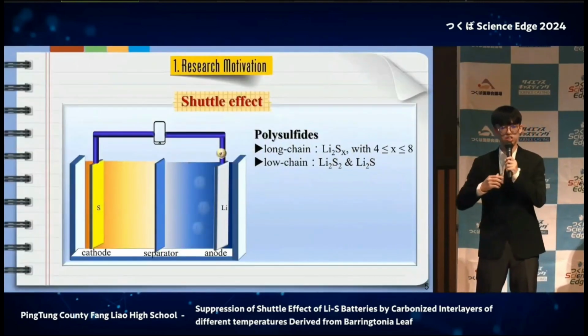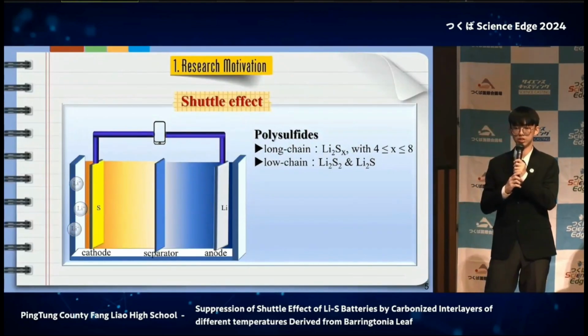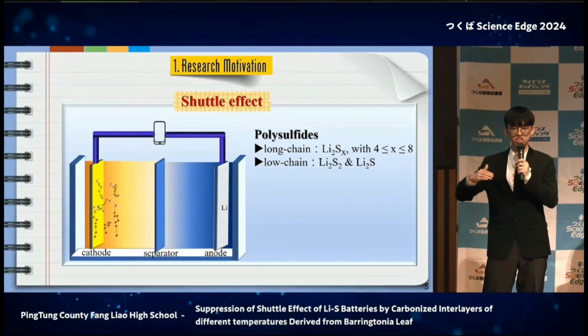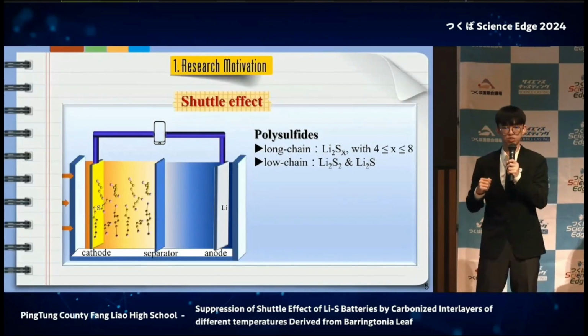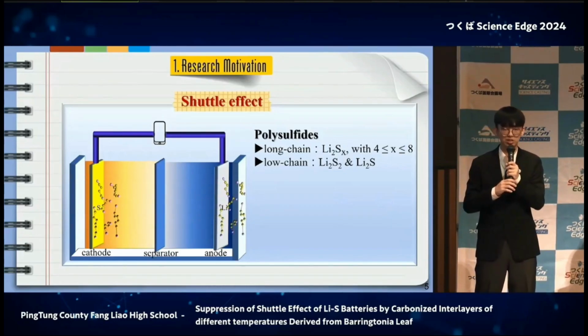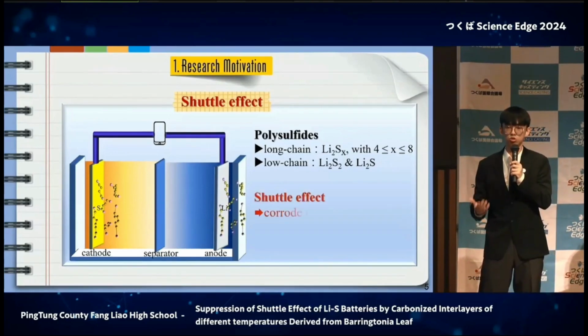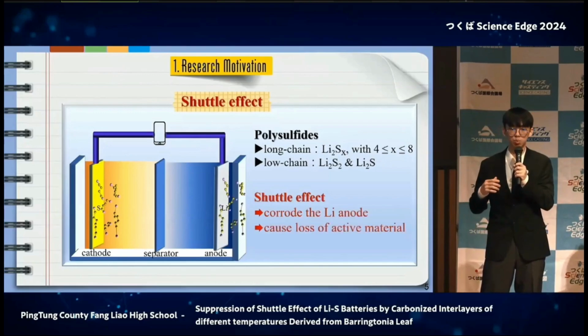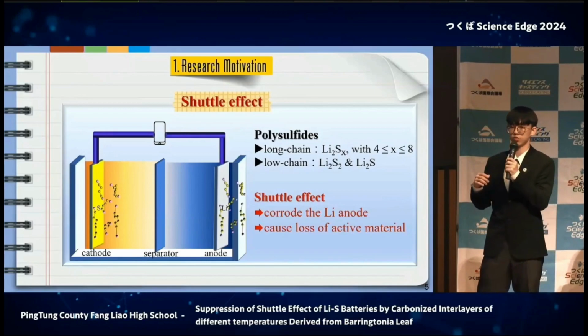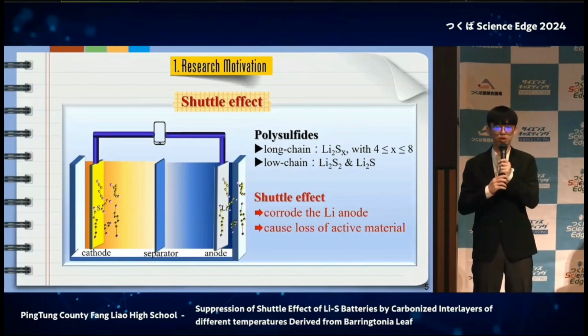Then, what is the shuttle effect? During the discharging process of lithium sulfur batteries, long-chain polysulfides will dissolve into electrolyte and diffuse toward the anode due to concentration and polarity effects. This polysulfide will directly react with lithium, forming low-chain polysulfide, which is the final product after electric discharge. This polysulfide then further corrodes the lithium anode and causes the loss of active material, shortening the battery cycle life.